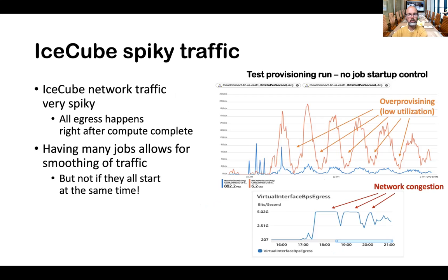So there is a chance to smooth that out on average, but that doesn't work if all jobs start at the same time. So we ran a test to see what would happen in the all-jobs-start-together worst case scenario. And you see it gets messy. You either over-provision and underutilize the links, like in the picture above, or you saturate the network link, and then essentially the file transfers start to take a long time, and you're wasting compute resources.